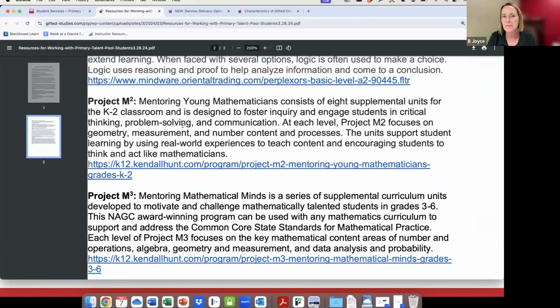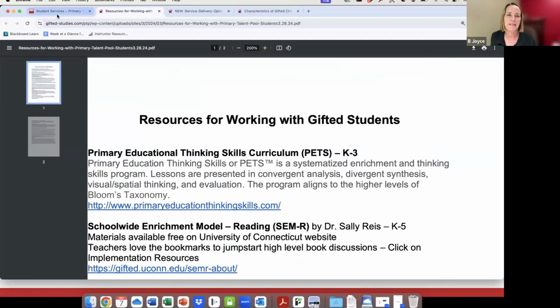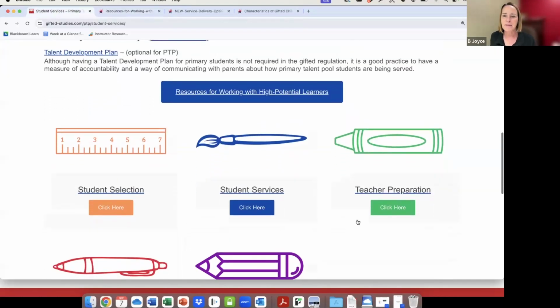The math, the problem n squared and problem m cubed, are top level for your mathematicians. Not only are they engaged in math in really different ways, but they have to write as part of their math, show their thinking, and communicate. So they're building those ELA skills while they're doing math, and that's something we wish would always happen.